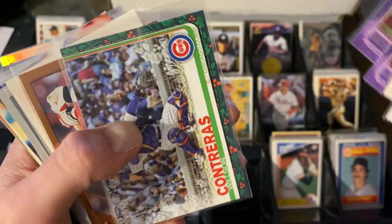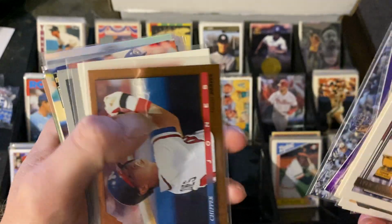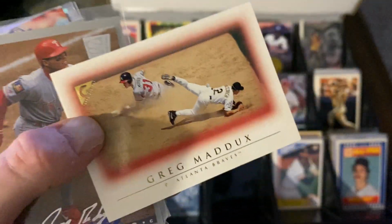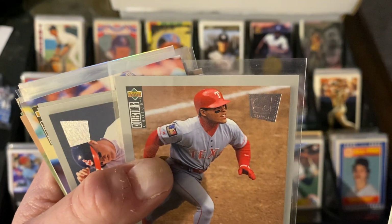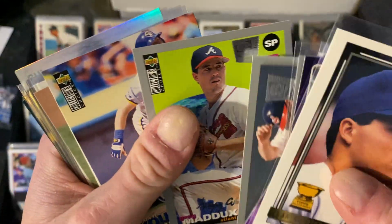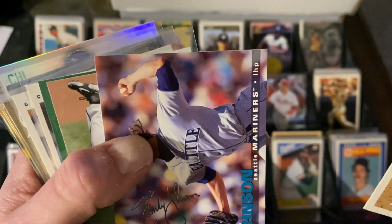Napoli and Rendon. This is the metallic Contreras. You can feel it. There's a Chipper Jones. This apparently is a moderately rare version, I don't know, from Greg Maddux. Kind of cool. And there is your Silver Signatures Collector's Choice in the special edition. Ivan Rodriguez. There's Jim Thome and Maddux, some Hall of Famers there. There's Robin Yount, Silver Signature, and Randy Johnson, and another Randy Johnson.